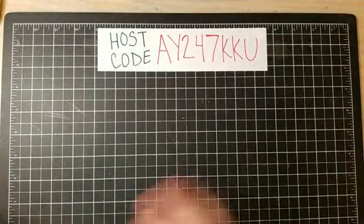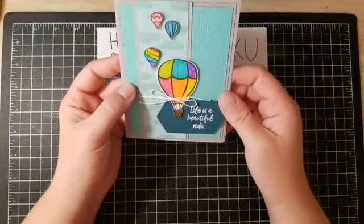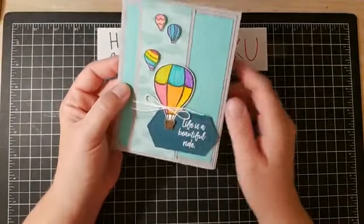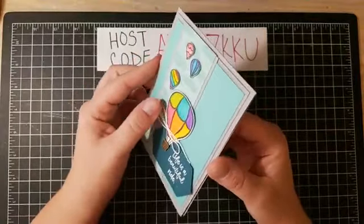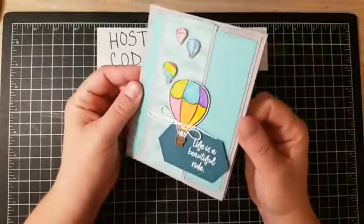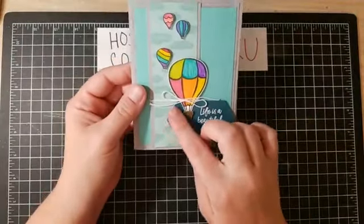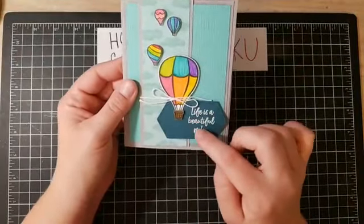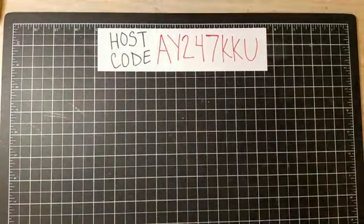My team has some of the best cards. This one is Melissa's, and she used the new Above the Clouds stamp set. She watercolored it, and then she covered the balloons in Wink of Stella, so they're nice and shiny. I don't know if that's picking up. And then she used those stitch nested framelits again. These are going to be huge, you guys. Make sure you get those. So it's really pretty. I love this card.